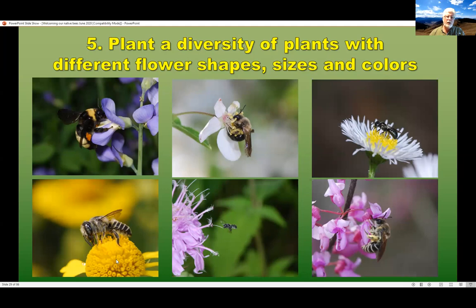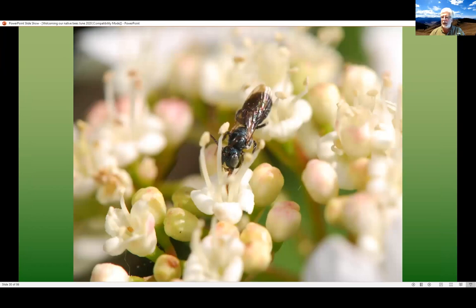This leafcutter bee on sneezeweed, and even though it's called sneezeweed, it does not cause hay fever. This small resin bee on bee balm. Bee balm is a great plant. Bumblebees love it, but a lot of these small bees love it too. And here's a spring polyester bee on redbud. So these different bees are going to be attracted to different flowers and shapes. One of the reasons for that is tongue length.